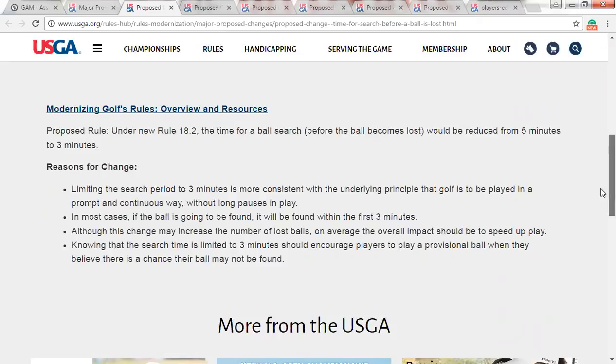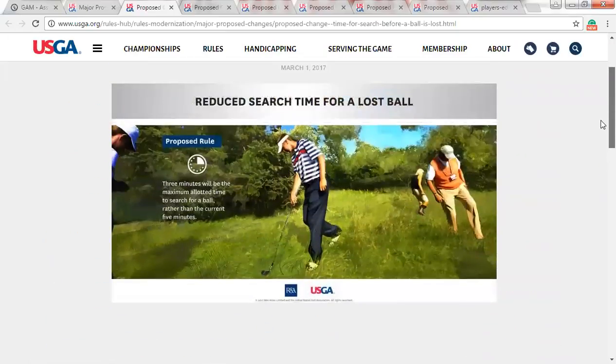So we should only play half a provisional ball, then. We don't have to look as long. Yeah. They can explain anything.